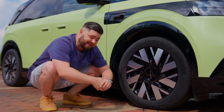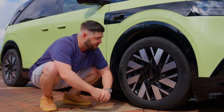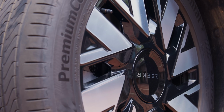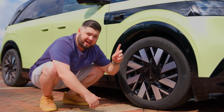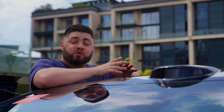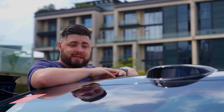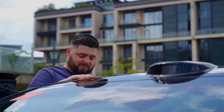You can have a 19-inch wheel, this one, or you can have an optional 20-inch rim. And the thing is, the tyres are actually staggered. In this 19-inch version, they're two 35/55s in the front and two 55/50s in the rear. You also get 128-line RoboSense LiDAR as standard, and I have to stop touching cars that have been left in the sun because this is hot.